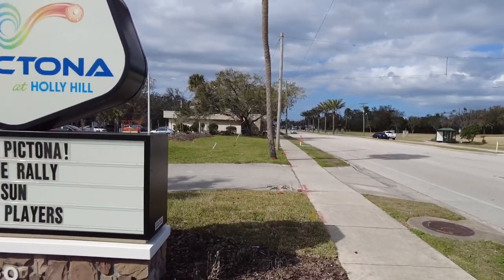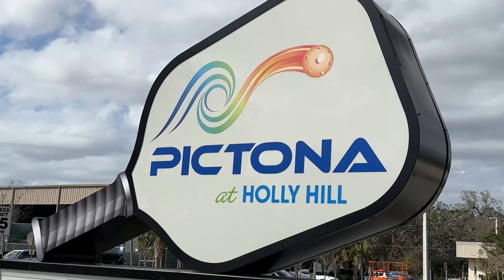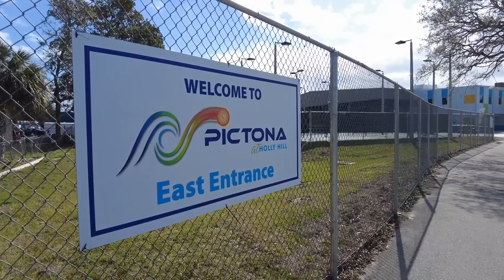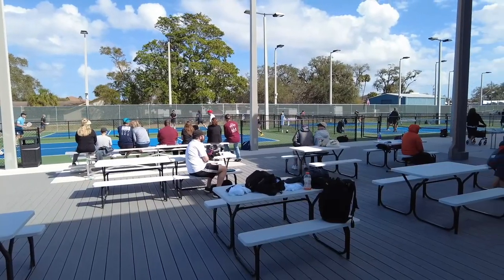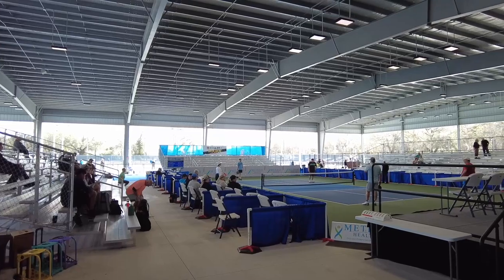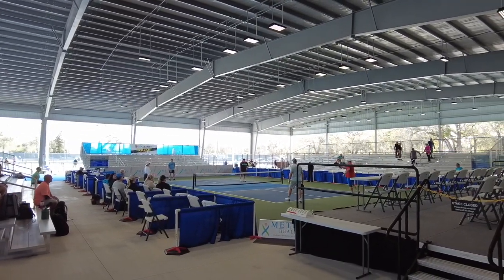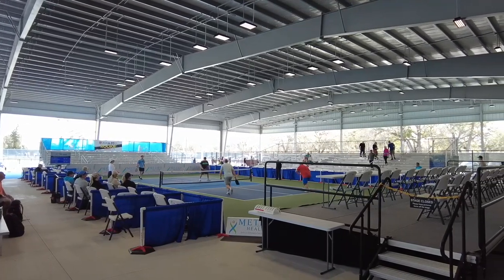The sport of pickleball is exploding all across the nation. It's really taken off here in the Daytona Beach area, where the community of Holly Hill has gone all in with this growing state-of-the-art campus. Known simply as Pictona, it features 49 pickleball courts, including 13 covered courts. One of those is a championship court with seating for up to 1,200 spectators during tournaments.